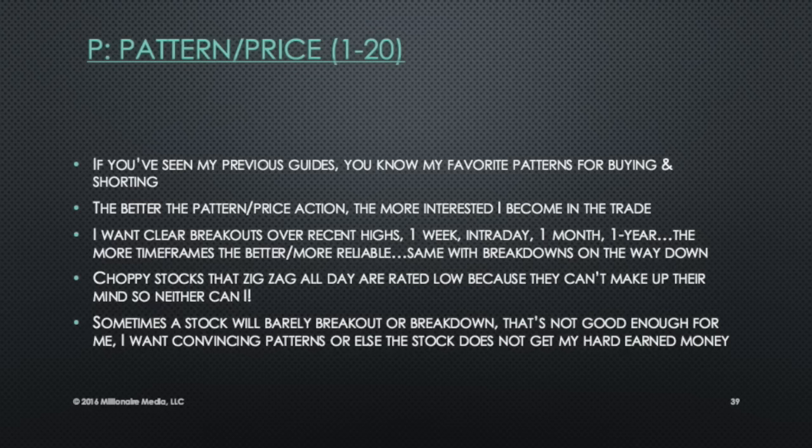And the same thing with breakdowns on the way down. You have to try and think about all these different traders all over the world looking at different patterns, and they're using software that scans for different kinds of technical events. Like there's software that scans for stocks hitting new highs of the day or new 52-week highs. But if a stock is hitting new high of the day, new 52-week high, new weekly high, new monthly high, new 5-year high, well, that's a pretty strong stock. And that's going to be apparent to everybody.